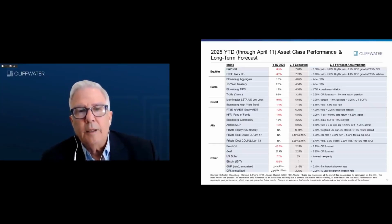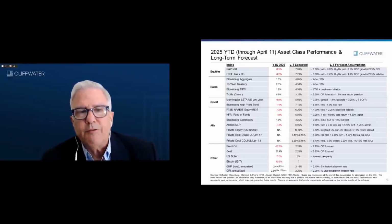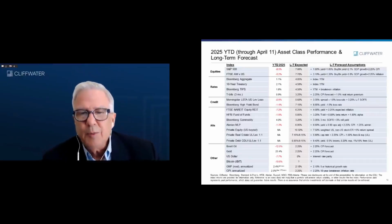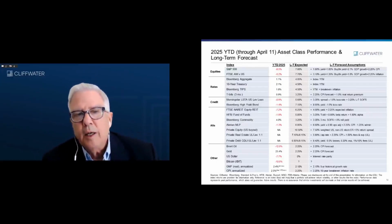And then on the alternative front, we don't have numbers for private equity, private real estate, or private debt. But the others, except for commodities, and that's mostly gold. If you took gold out of the Bloomberg Commodity Index, that would be negative. So basically, alternatives have been down year to date. That would otherwise raise our expected returns, but the expected inflation has gone down. So there's not much movement here either.